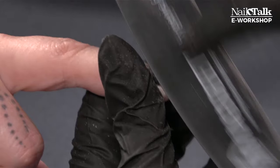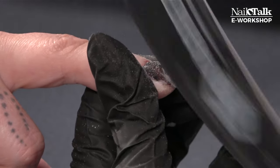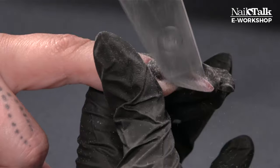What is the grit that you're using? Now I use 180, but normally I use 150. Both are okay.